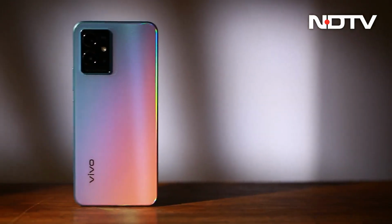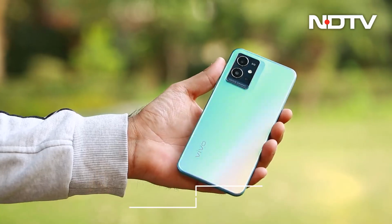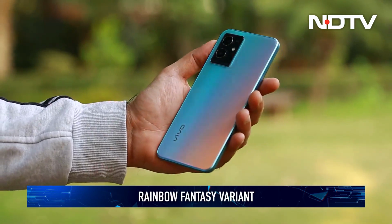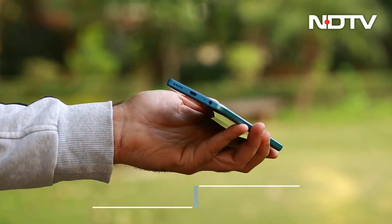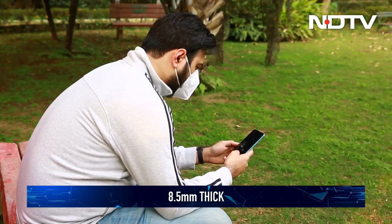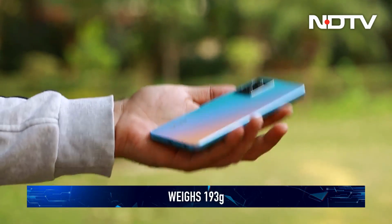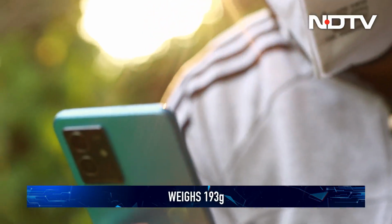Shimmering and shifting colors seem to be the flavor of the season, and the T1 brings you a bold taste of it. We have the Rainbow Fantasy variant, which flows like the colors of the rainbow under direct light. Vivo claims that it is the slimmest 5G phone under 20k, and it sure does feel like it. That hasn't had an impact on ergonomics, though, as the boxy design with curved edges makes the phone comfortable to hold. The phone is incredibly light too.